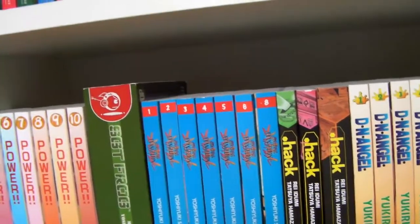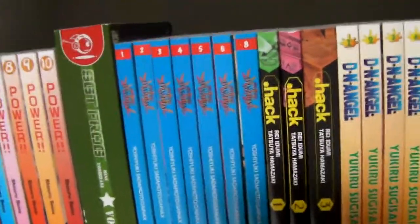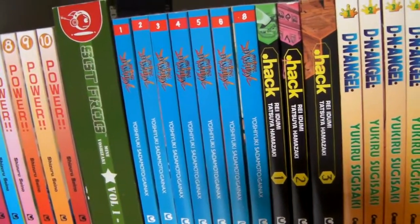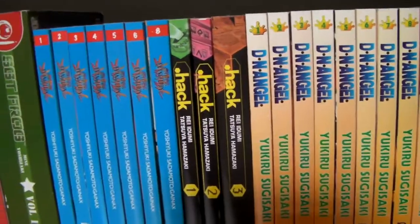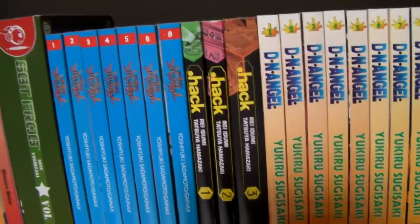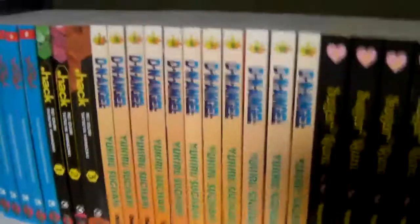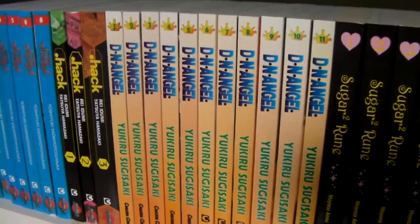This is Neon Genesis Evangelion, the Swedish release. Most of these on this shelf are the Swedish releases, and so they're a bit different from the American books. This is books 1 through 6, and then number 8. Not a big fan. This is .hack, and it's 1, 2, and 3, and I think it's finished there, so that's all there was for the Swedish release, at least.